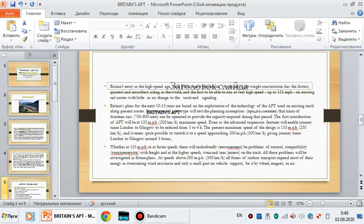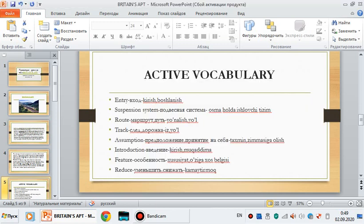Okay, now let's search the active vocabulary. Entry.